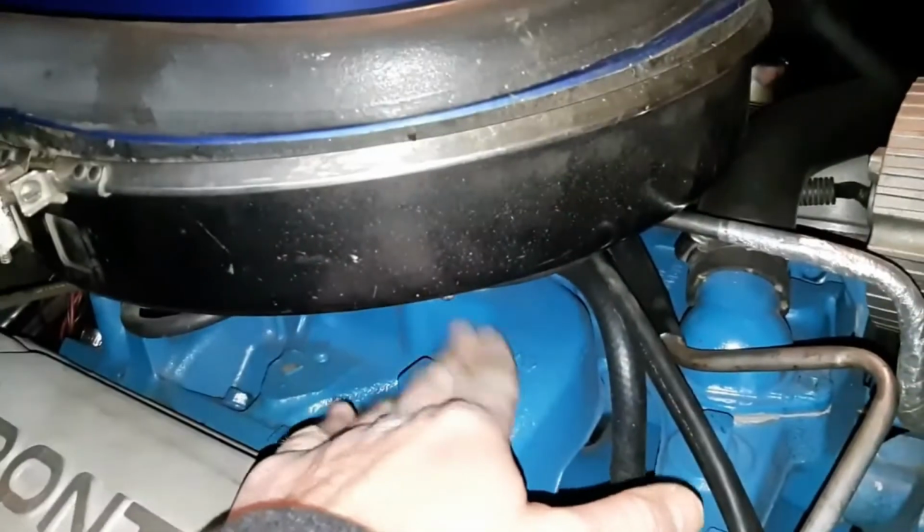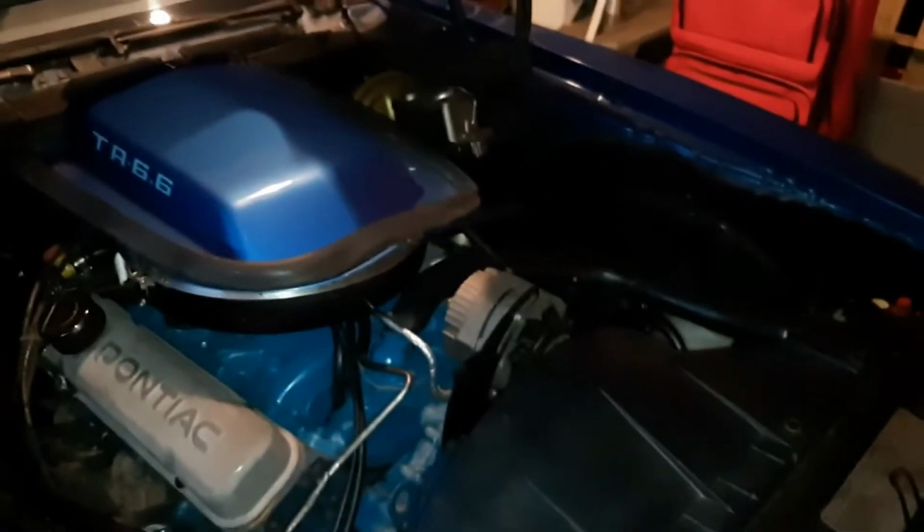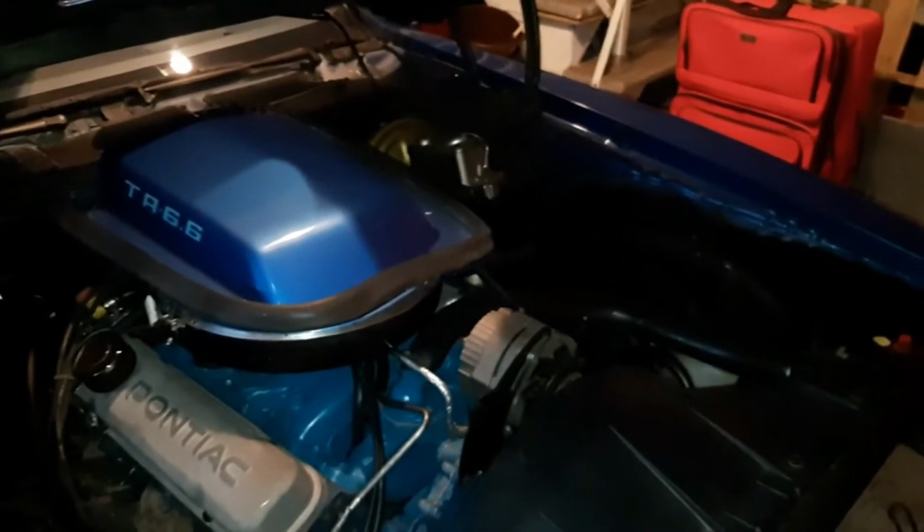But now I've swapped in this intake. I was looking for it for a while. I actually picked this up at Spring Carlisle. We normally go every year. That's a one-year-only intake. It's a 1972 intake that fits any year of Pontiac head.